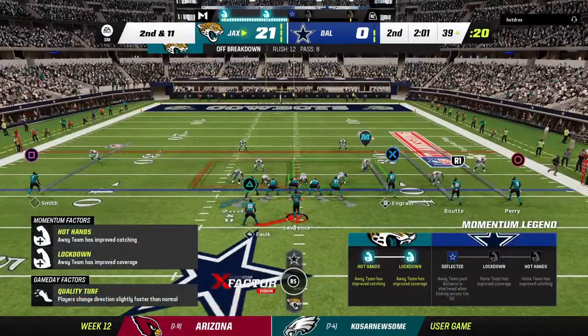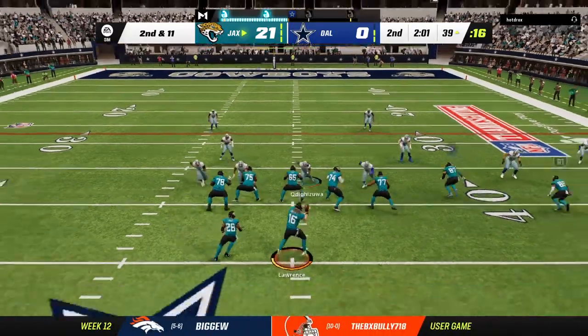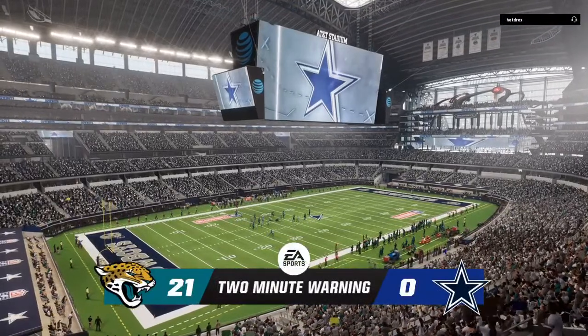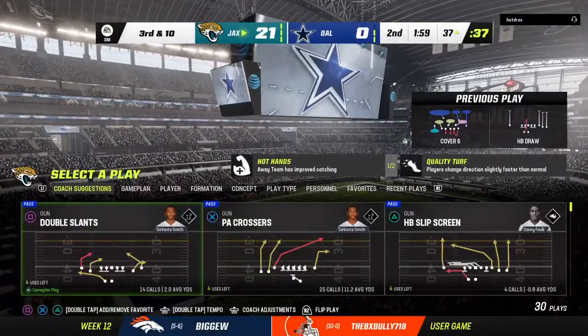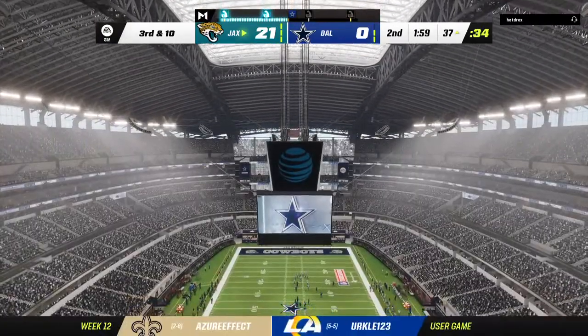Game clock at 2:01. Time for one final play before the 2-minute warning. That would draw play. It's Falk, and a short gain there down to the 37-yard line. Second quarter action with 1:59 remaining.